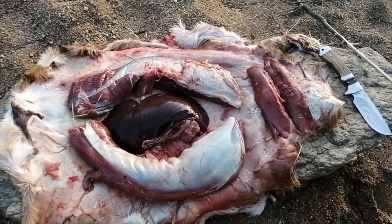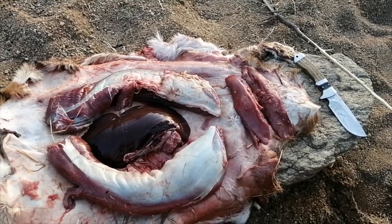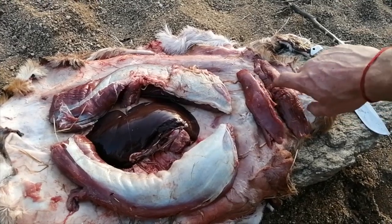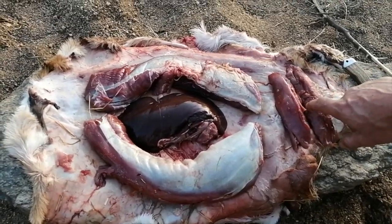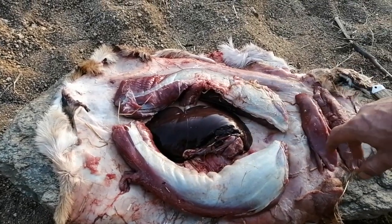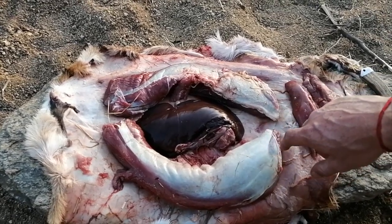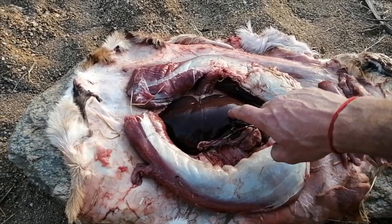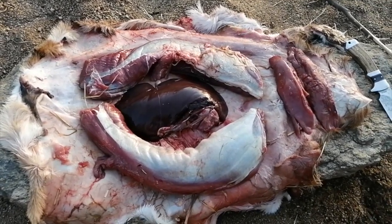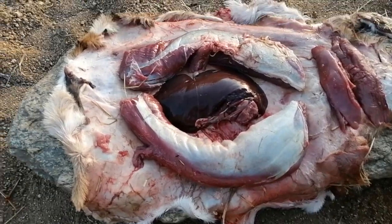Okay, again, apologies for any sensitive viewers, but just to show you our spread that we managed to get from the impala. So here we've got the 2 fillets, which we're going to cook on the coals, and then we've got these 2 long pieces, the back straps. We're probably going to make that into biltong, and then here is the liver, which we're going to cook up as well. So that's what we're going to be living off for the next couple of days. The bush provided, luckily for us.